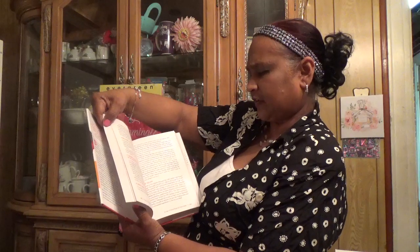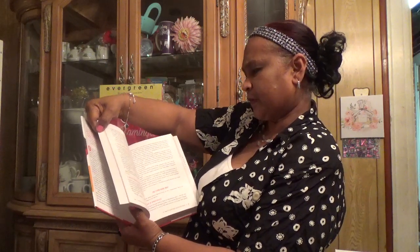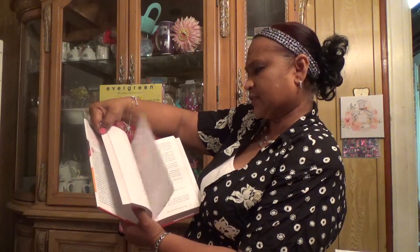Drink fluids after a meal. If you must drink with your meals, sip on a warm beverage. You are compensating for depleted soil. So this book is interesting. So I got two copies of this.